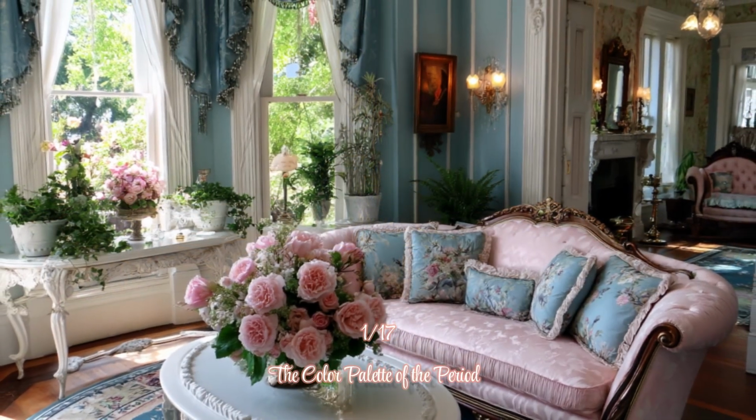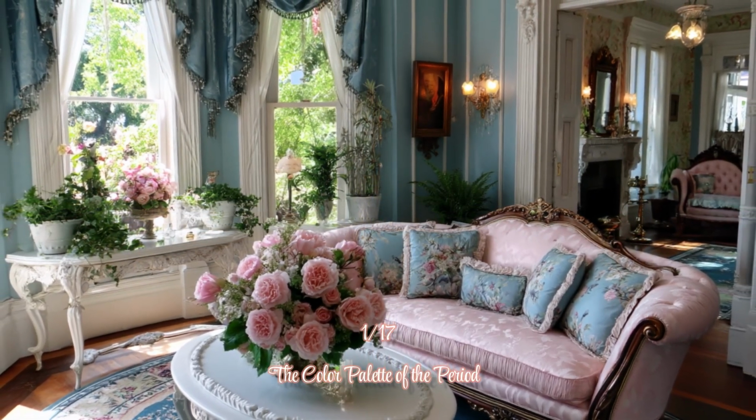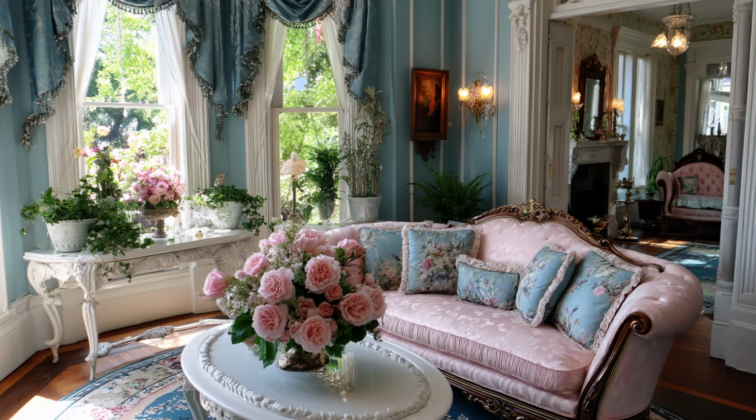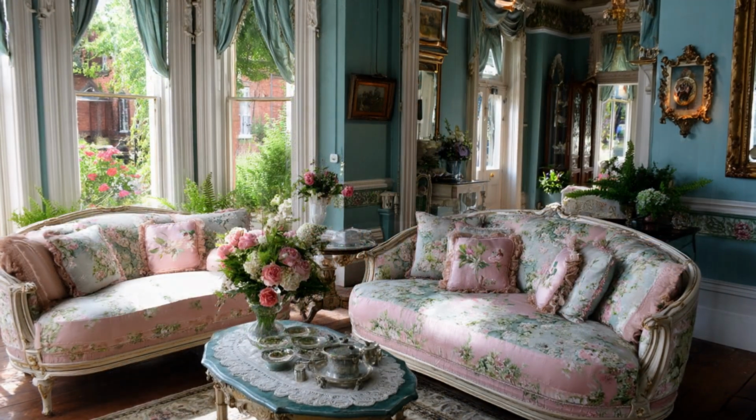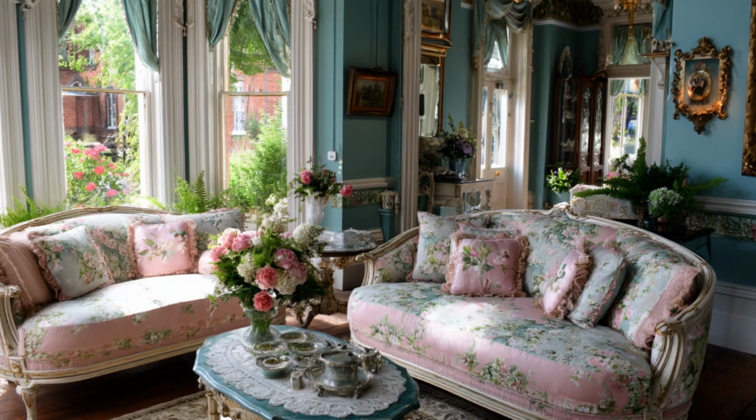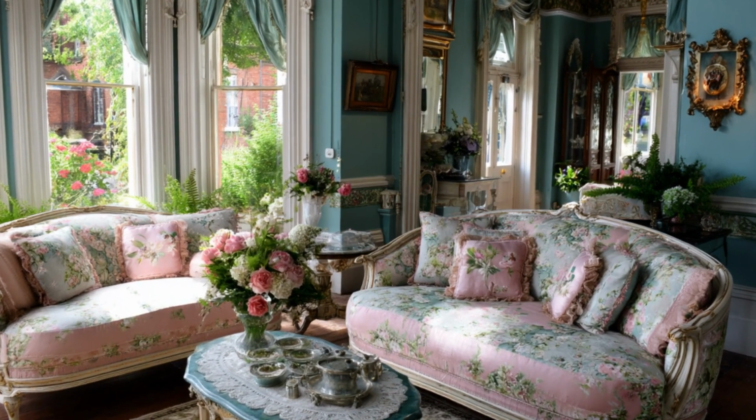Regency interiors embraced a soft, airy elegance. Think gentle creams, muted greens, blush pinks, and pale blues. These hues reflected the neoclassical influences of the time, drawing from ancient Roman and Greek ideals of beauty.